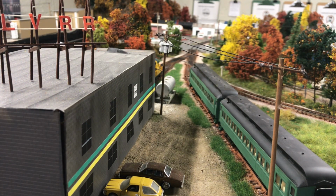So today I have a layout tour for you guys. I got some comments and some feedback saying that they would like to see a tour, at least to kind of explain where stuff is in the railroad. So we'll take a quick tour. I figured we'd start here in Morrisville.